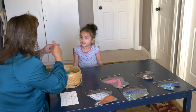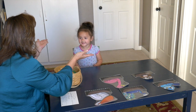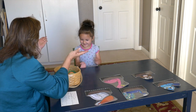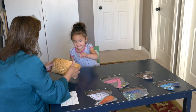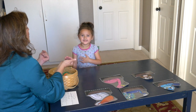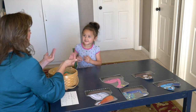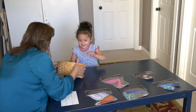Look, I have eggs. Yes, eggs. We're going to open an egg. All right, so you have to tell me what color you want. Look, what color do you like? Or you want to get an egg? Tell me, say, I want egg. Good job. All right, get an egg.